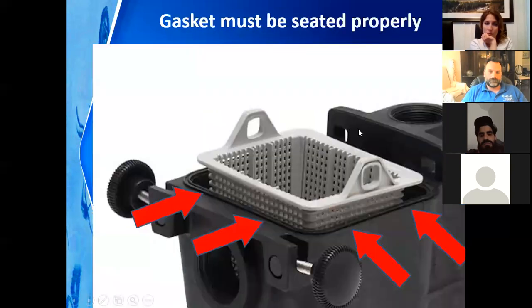This is the pump basket on the super pump. When you do open the pump, sometimes this gasket or this O-ring here likes to get dislodged. It's very critical that you put that O-ring back if it comes out, and that it's seated nicely. If you don't, the pump will not prime up properly. And if the pump doesn't prime, the whole system ceases to work correctly.